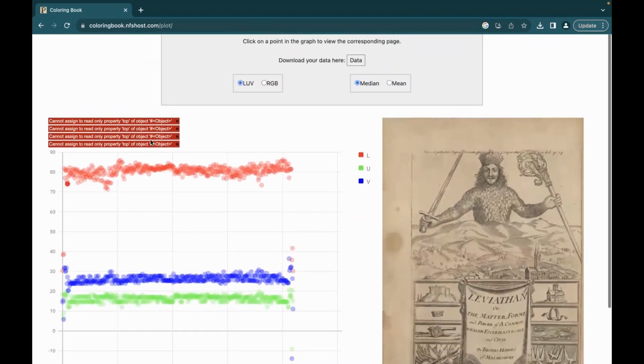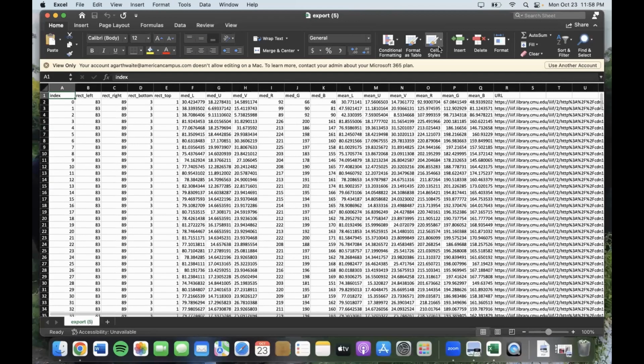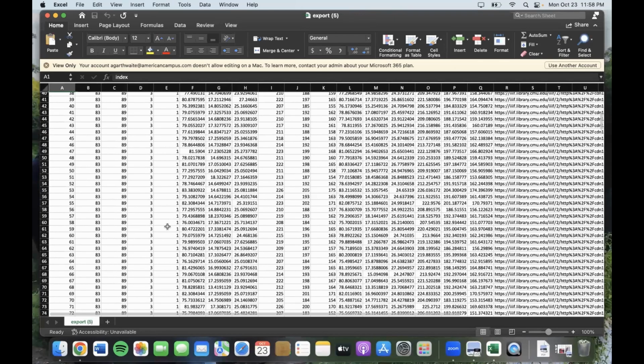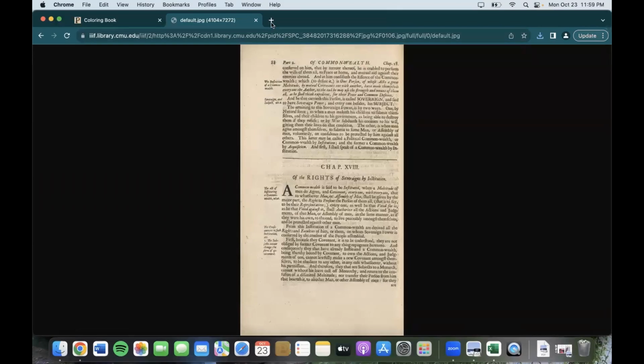The last step when using this tool, if you so choose, is to download your data. The tool doesn't store any of your data, which is a good thing if you're concerned about privacy, but it also means you won't be able to come back to this set of rectangle sections. Downloading your data is the only way to retain and document your results. If you choose to download your data, you can open it in Excel and get an organized, detailed view of those values we were just examining. You can also locate the specific pages you were looking at and open them in a new window.